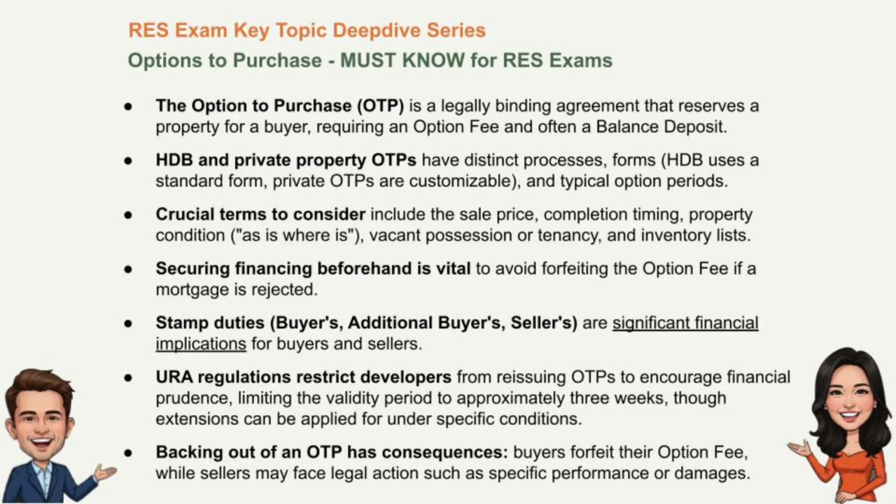Okay, let's break them down, starting with buyer's stamp duty, BSD. When is that payable, and how is it calculated? Buyer's stamp duty, or BSD, is an unavoidable cost for the buyer and is payable within 14 days of exercising the OTP. 14 days. Yes. Its calculation is based on the purchase price or the market value of the property, whichever is higher. This is a critical point that can surprise buyers. If a valuation report reflects a higher value than your agreed purchase price, which can happen if you negotiate a good deal, you'll be required to upstamp on the OTP.